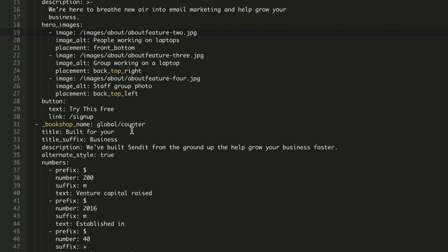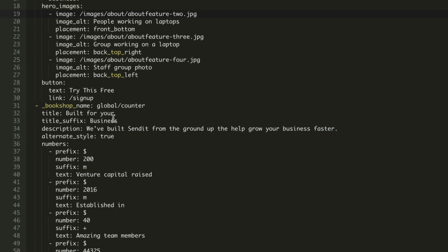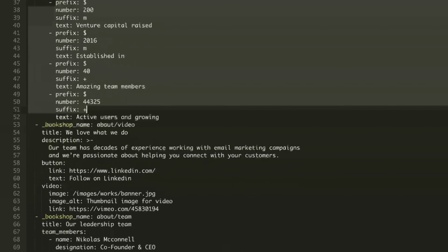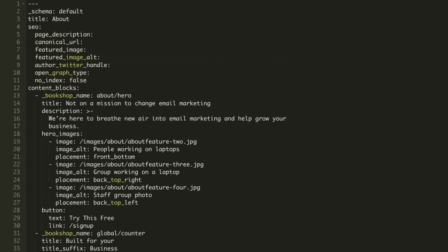This would be global counter. That's what we looked at just a second ago, built for your business. And then here are all the numbers with their prefixes and all that kind of stuff. So all the data is in this file because remember, we are extracting the data out. Now, each of these, once again, correspond to a component in our components directory.